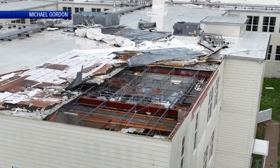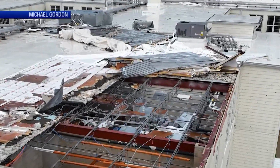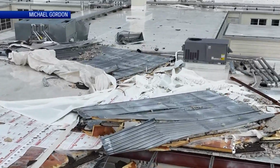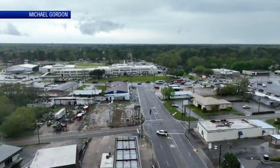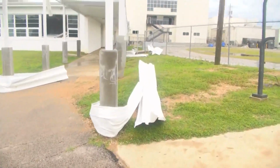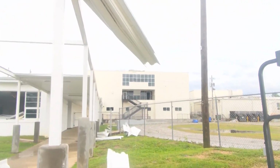That is where the library is. That is where a lot of the students, I guess, were, where they were then immediately taken to their safe spots. But that's where we are seeing where some of this damage is. We're seeing some of these pieces of the roof that, like you said, have been bent, have been torn off the building and thrown 20 feet, which is a long way.